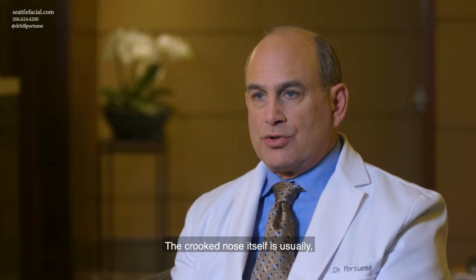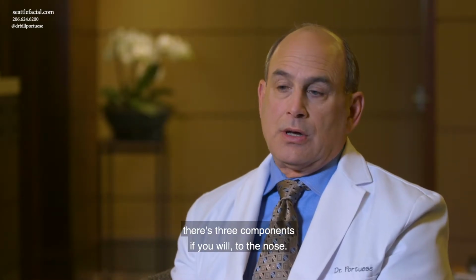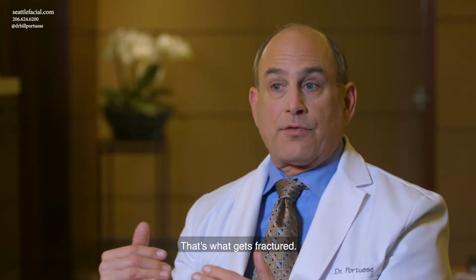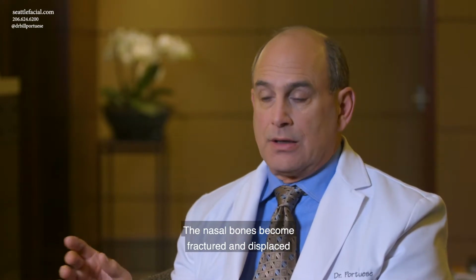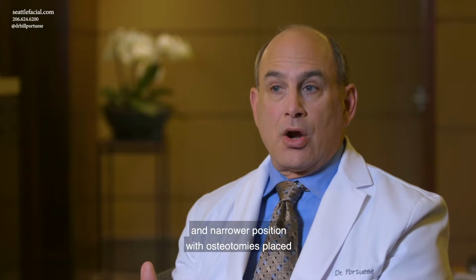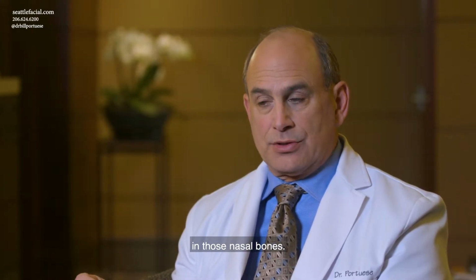The crooked nose itself is usually, there's three components, if you will, to the nose. First, on the top of the nose are the nasal bones. That's what gets fractured. The nasal bones become fractured and displaced, and we have to reset those in a more straighter and narrower position with osteotomies placed in those nasal bones.